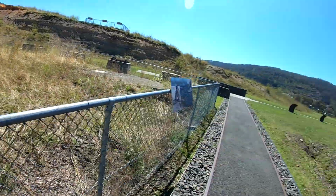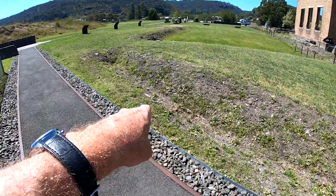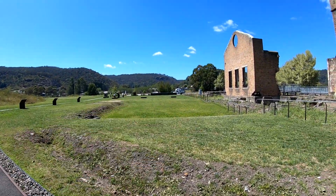So there, that was it. That's where they used to flow it to. It would flow down here and in there. That's your pig iron.